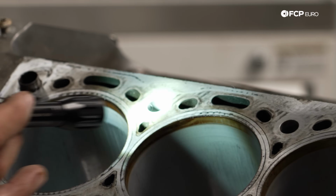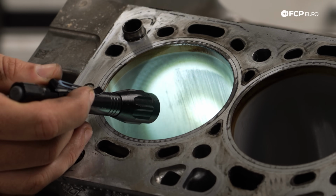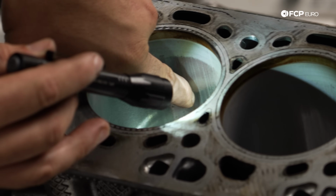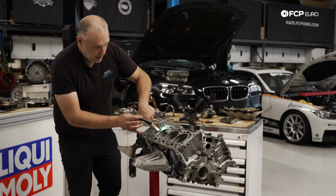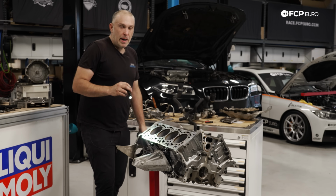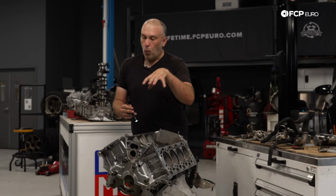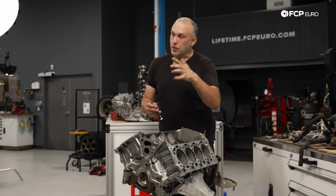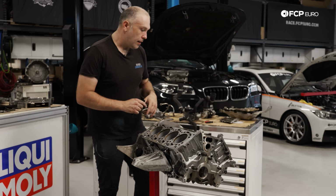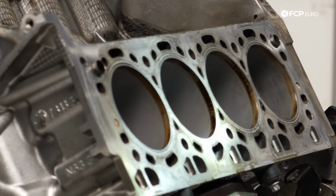If we come back here to cylinder 4, which is the companion cylinder to 8, we have a ton of vertical scratching. If I run my finger over it, there is texture in the surface. This is going to be the unloaded side. If you look at the loaded side, and what I mean by loaded side is as the piston comes up and the combustion event happens, one side is going to get a little bit more force than the other. You'll see this when I show you the pistons, but the skirts are different sizes, and that's to support the piston.